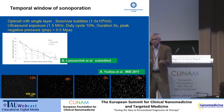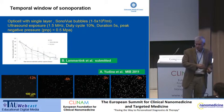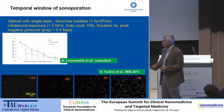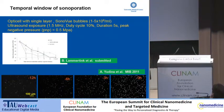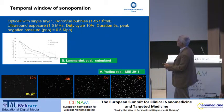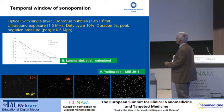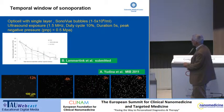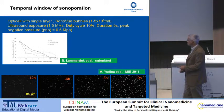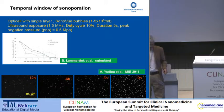If you do this sonoporation step, it's shown that these techniques also work in vivo, so these bubbles go into the bloodstream, you expose them to ultrasound, and you get sonoporation of, in particular, the endothelial cell layer. This is an OptiCell with single layers, with SonoVue bubbles. Some of the ultrasound exposure details are given here. If you look first at the bottom, this was earlier work from Anna Udina. Here you see that even when you give this model drug 6 hours or even 12 hours after this sonoporation step, you can still see that the cells take up this model compound.